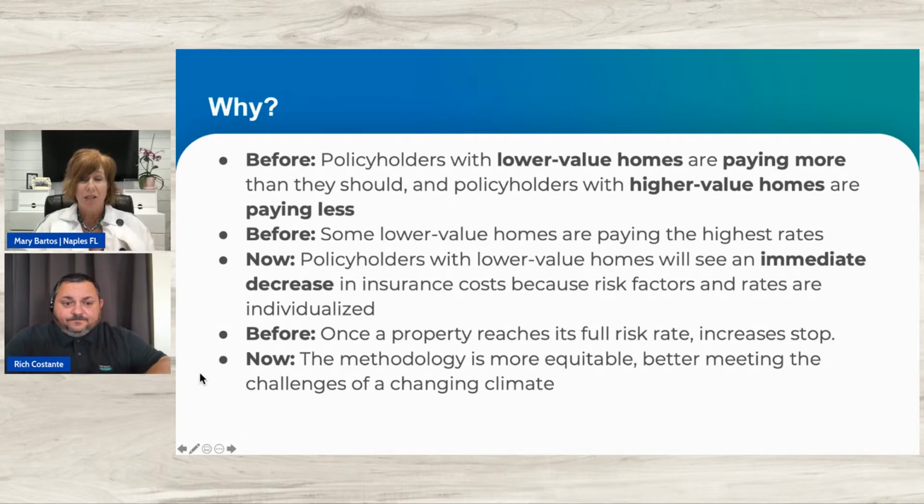Absolutely, they are. So again, the why, it's really the value of this is that they were going bankrupt, right? Those lower value homes were paying the highest rates, and now the policyholders with lower value homes will see an immediate decrease in insurance cost.